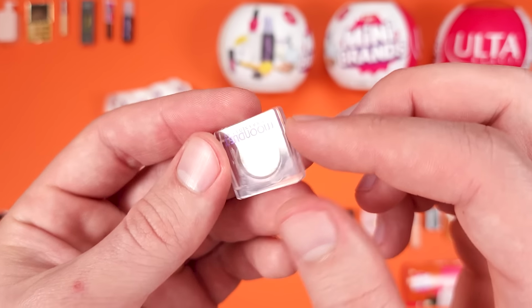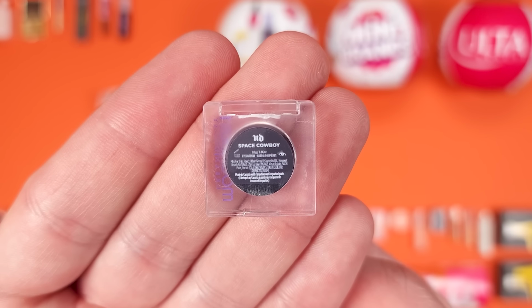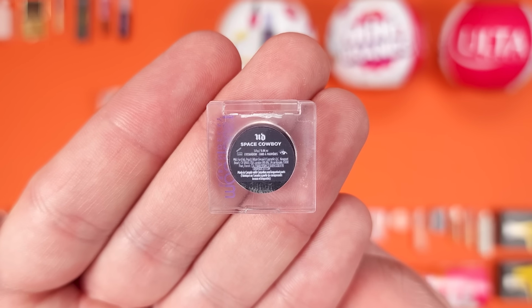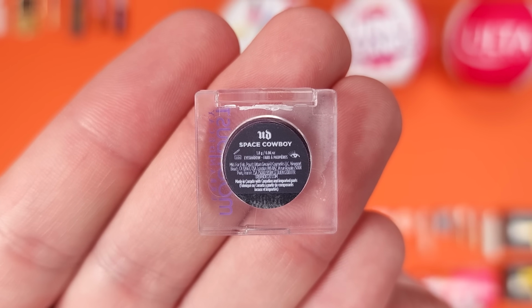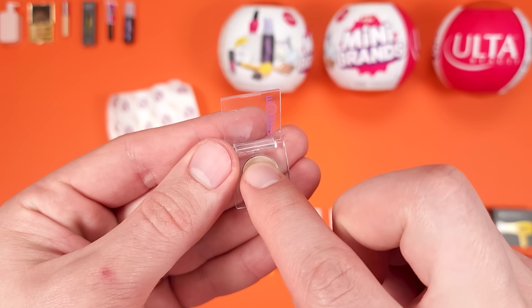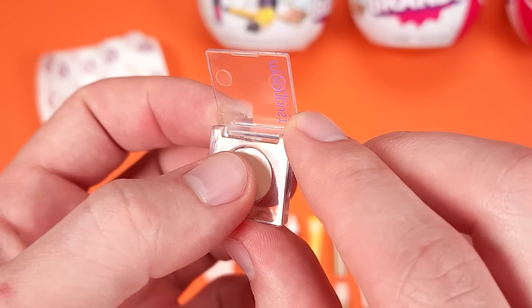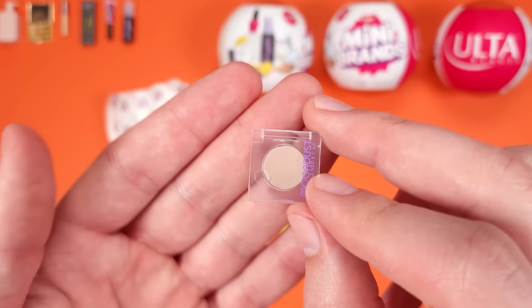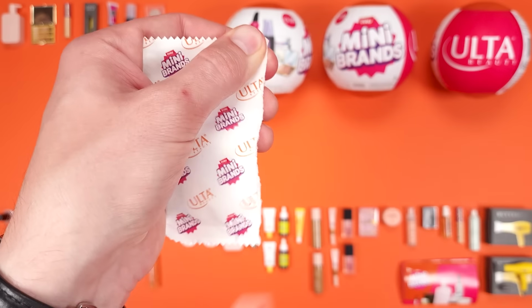Here's another new one. It's Moon Dust from Urban Decay, but what is it exactly? Space Cowboy, I'm guessing that's the color or the shade, right? This is eyeshadow. Okay, let's see. Does it work? Nope. But it does have a really nice feel to it. It's almost like a very soft rubber. I'm wondering how close is this to the actual product? Has to be really close, right?